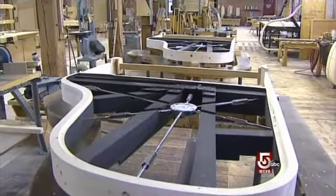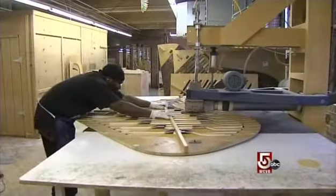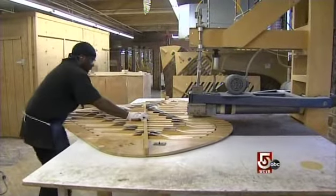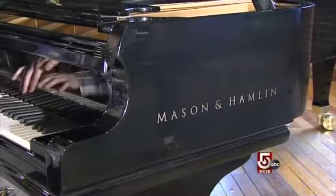There's something very nice about producing something that, one, is beautiful, and two, has the potential to produce beautiful music. It came very close to dying in the 80s, and so it pleases me no end that we're making something that the original founders of Mason and Hamlin would be proud of.